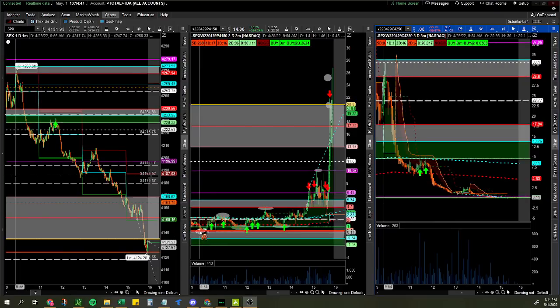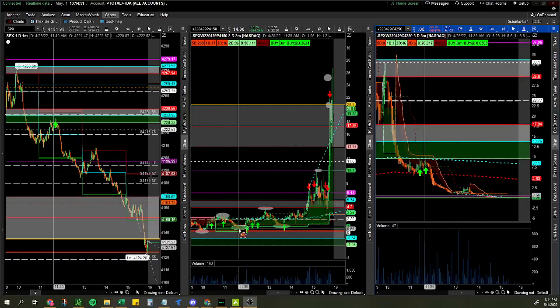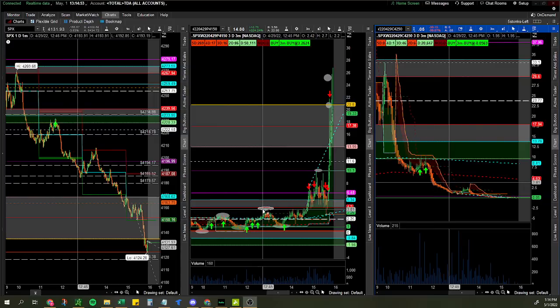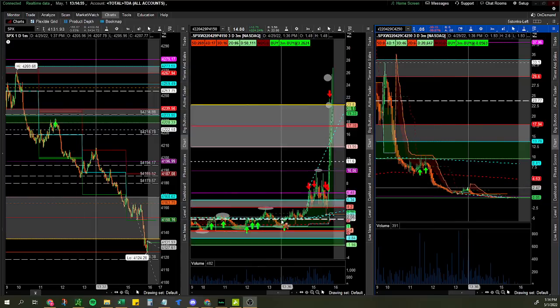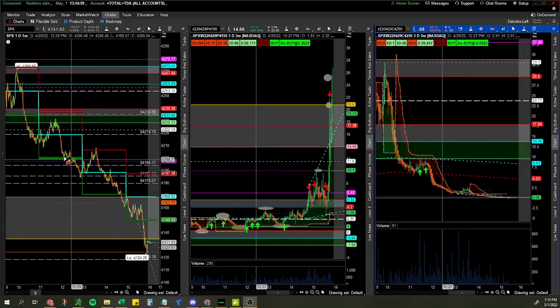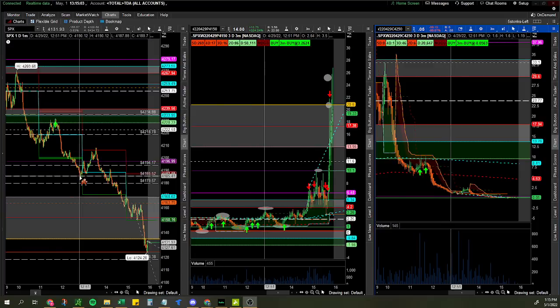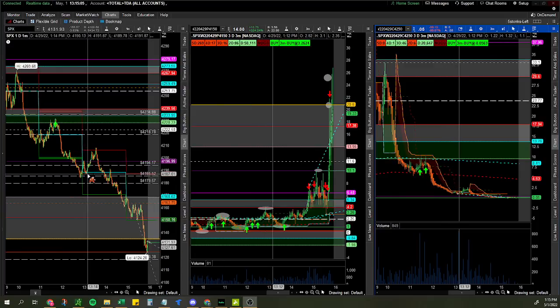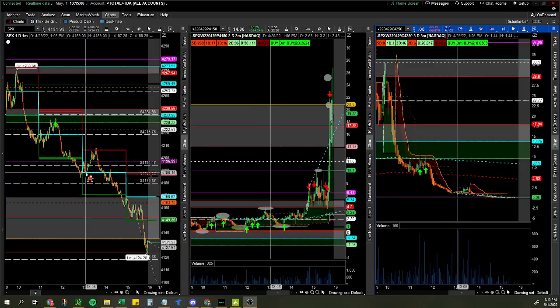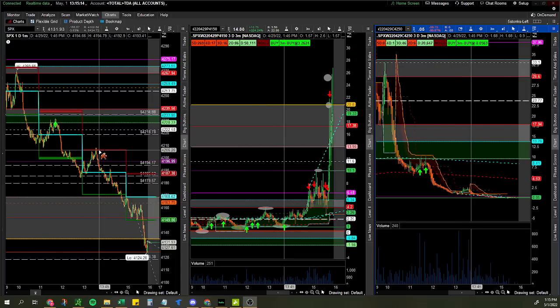The first trade was 40 cents to $3. The second trade, 60 cents to $4. The next trade, on the next bounce, we saw SPX fall into some key levels. It bounces, and at the start of a new 2-hour candle, runs up and hits resistance right where it should, at this red line.